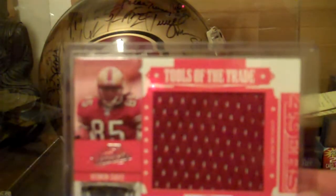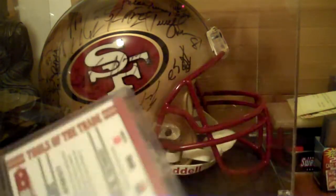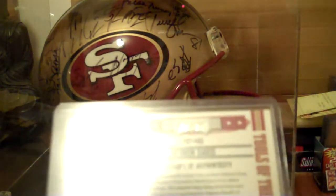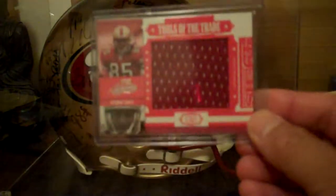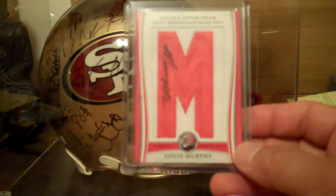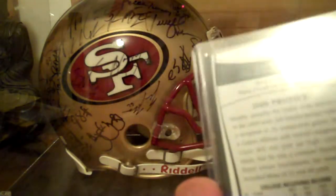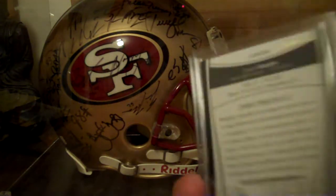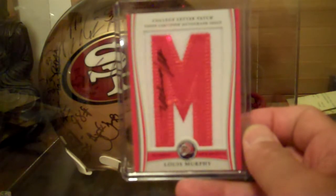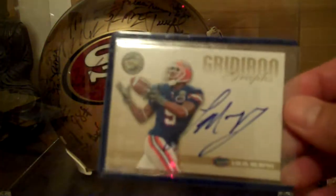Pulled this jersey, Giants jersey, from Absolute, Vernon Davis, number 36 of 50, which is nice. Not sure if you can see that. And then for my Lewis Murphy PC, I picked up this college letter patch auto. Lewis Murphy, number 35 of 155. I just dig the patches, so I kind of look out for those.